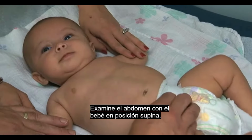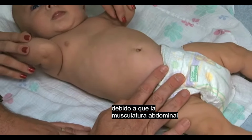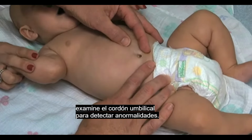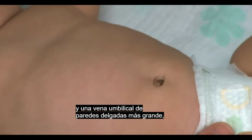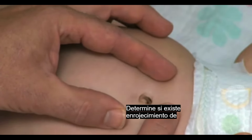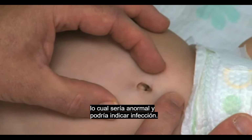Inspect the abdomen of the infant with the baby lying supine. The normal infant's abdomen is protuberant as a result of poorly developed abdominal musculature. In a very young infant, inspect the umbilical cord to detect abnormalities. Normally, there are 2 thick-walled umbilical arteries and 1 larger thin-walled umbilical vein, which is usually located at 12 o'clock. Look for any redness of the skin around the umbilicus, which would be abnormal and could signify infection.